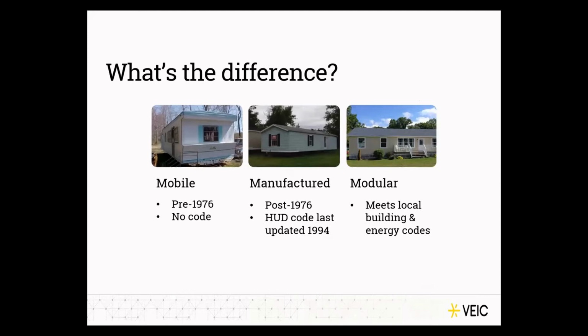Just to ground us all in the terminology, a mobile home is used very universally for this type of housing, but it actually has a specific meaning: it's the older type of homes that were built before there was any code covering them at all. When we are talking about more modern housing like this, we call it manufactured housing. It still has a chassis under it, but by saying manufactured, we're saying that it falls under the HUD code. And you can see that the HUD code doesn't get updated very much.